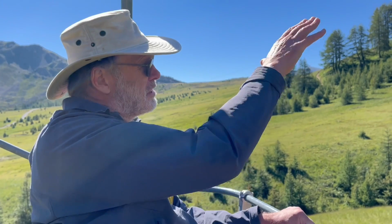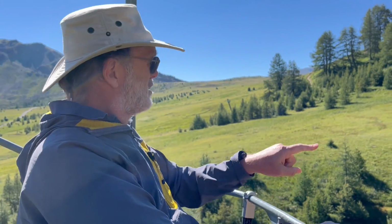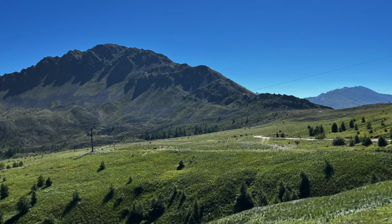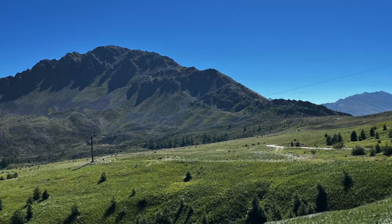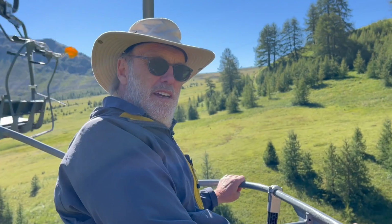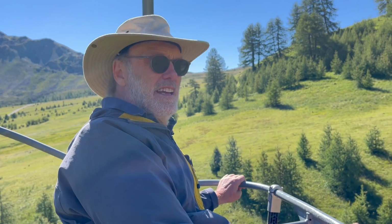So we're almost at the top now. Our route after that is going to take us over the skyline and up the hill behind me, and that is the hill of Chenaillet itself. Okay, time to put the camera away and get ready to get off shortly.